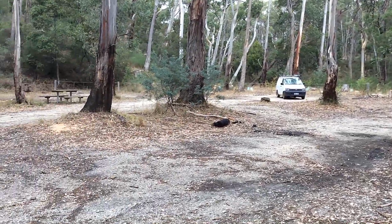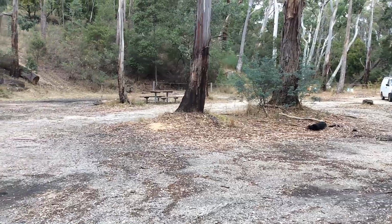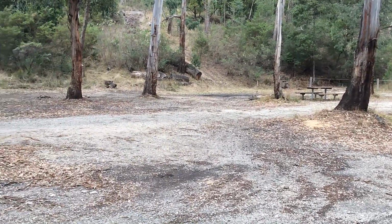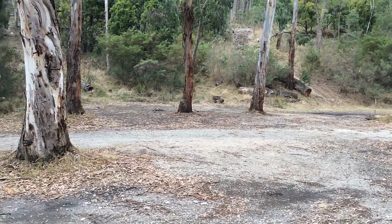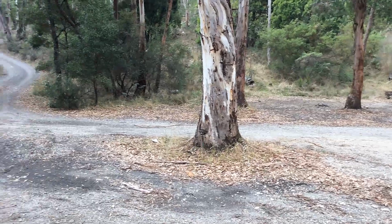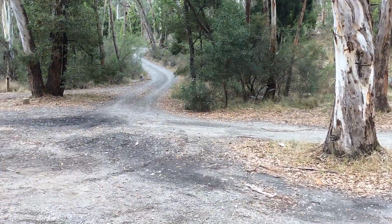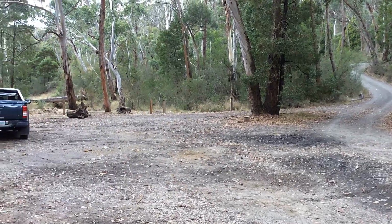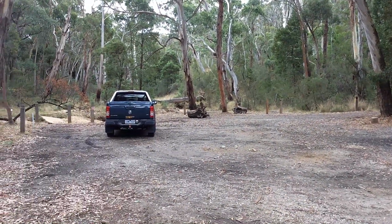Well, this is Slaty Campground number 3, and as you can see, the facilities here are a little bit more basic than those at number 1. There is a table and chairs there. That's about it. Your fireplaces just seem to be a pile of rocks and your fires in between. The causeway probably will never be fixed.